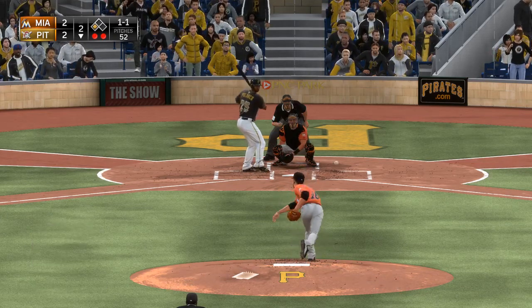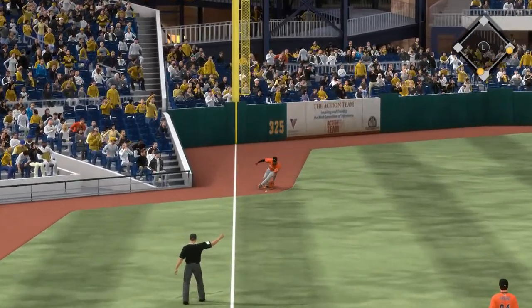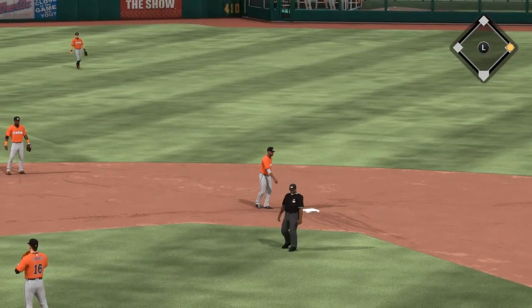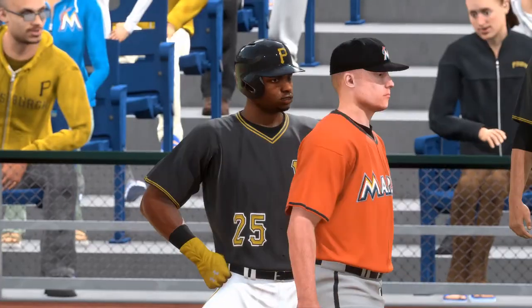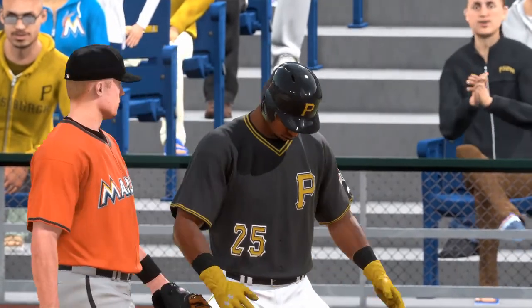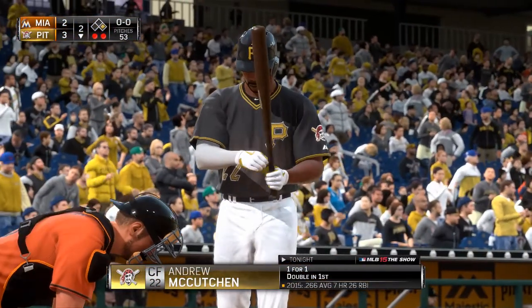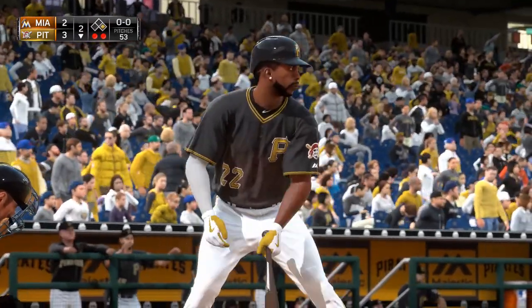Here's the 1-1 pitch. And now a pitch hit sharply on the ground. And that is a fair ball as this one's heading for the left field corner. And that'll score the runner from third as they seize control here, 3-2. Andrew McCutcheon will try and keep things going now with a runner at first following the RBI single.